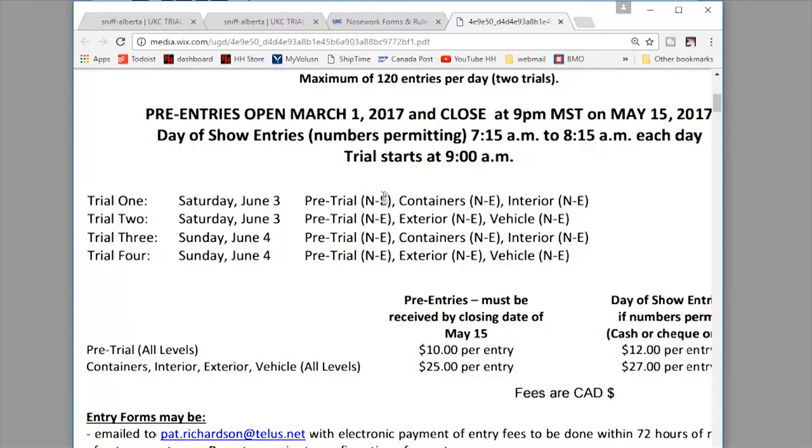And then if you pass the first one on Saturday, then you would fill out the form and you'd be eligible to move up in trial 2 to do the anise or advanced pretrial and so on. So move ups would be allowed. And that's one of your options.